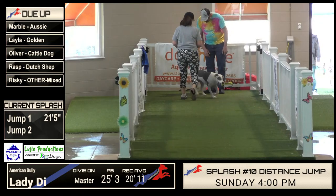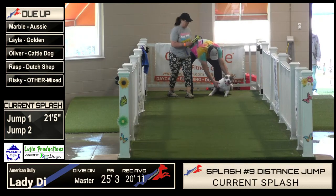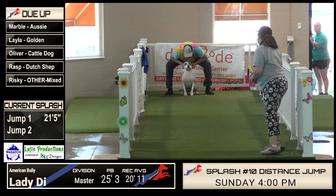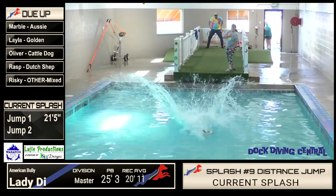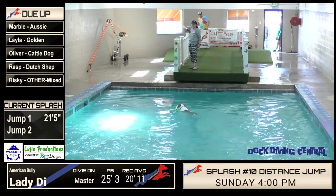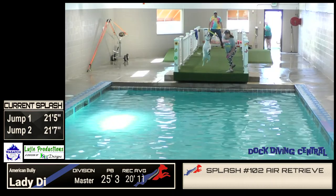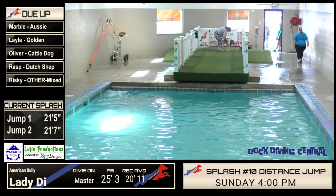Jump number two coming up right here. Great run, great handling by Lori. Jump number two coming up right here. Make me run to the right, kiddo. Nothing better than running to the right. Another good jump. This is going to be a bigger score, I believe. Two extra inches. Good girl, Lady Dye. Jump two coming in at 21 feet 7 inches. A little early on the takeoff on jump number two. Nice job. Good job, Lady Dye.